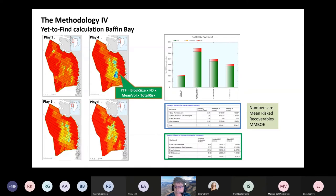And the unidentified prospectivity is therefore calculated by multiplying the block size, the future feature density, the mean volume, and the total play risk within each of the blocks, and in this case amounts to 6,800 million barrels of mean risk recoverables. The total yet to find also includes the volumes of the identified prospects, which amounts to 2,300 million barrels mean risked, totaling 9.1 billion barrels in the Baffin Bay area.